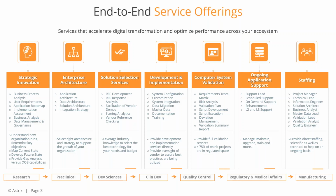So with that, I'd like to introduce our speakers for today and turn it over to their capable hands to take you through the rest of the presentation. Rich Pettis and Isabella Fasciano are joining us today. Rich is a business analyst here at Astrix. He's an experienced and accomplished one at that. He has worked quite a bit in lab informatics, with over 30 years of experience in the life science industry. He's worked for companies like Pfizer, Merck, BMS, and Syneos.